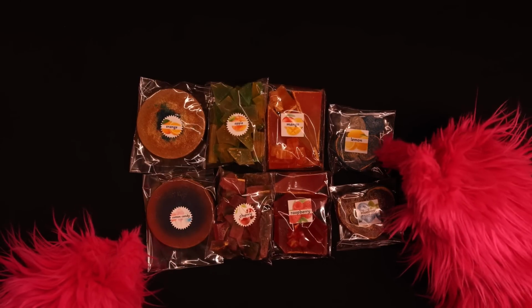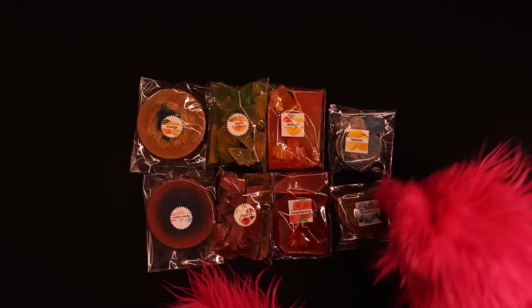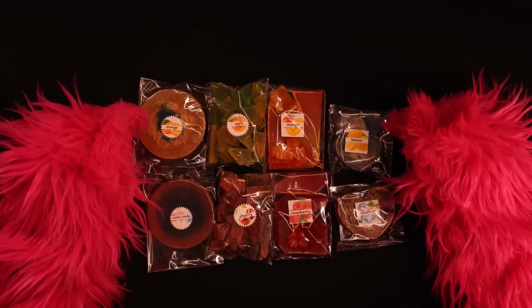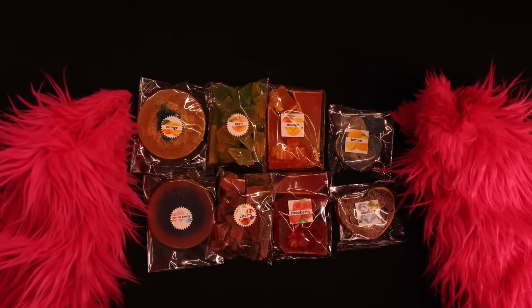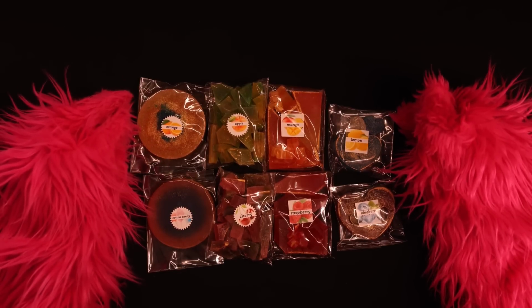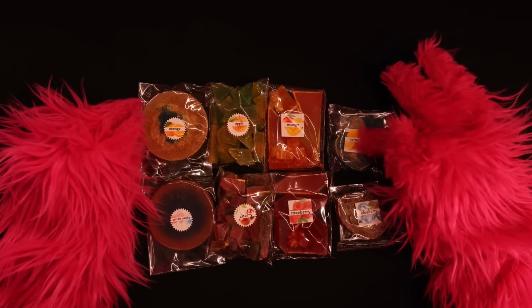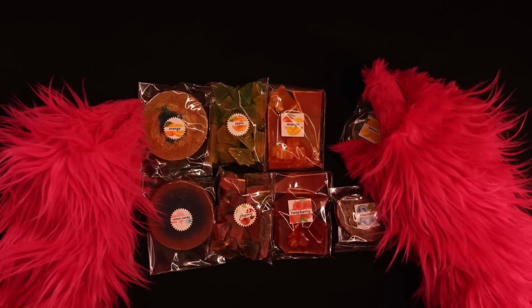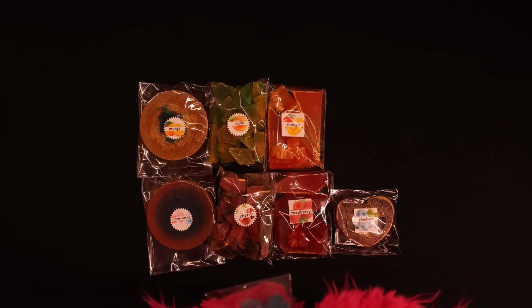These are heart-shaped, and these are circles, but these are very crystally shaped. And I guess they're just kind of supposed to look like crystals. Now, I don't know what the texture of these is going to be, but we'll have to give it a try. And I think I'll start with the first one that I pulled out, this lemon. And of course, at the end, we'll rank each of these.